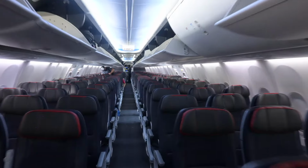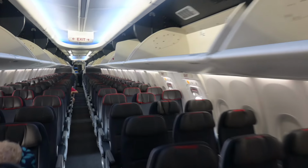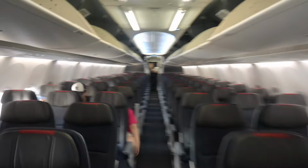And welcome aboard the American Airlines 737-800. Today we're in seat 20F. Here we are. Welcome aboard this American Airlines 737-800. It's our ride to Bozeman today.